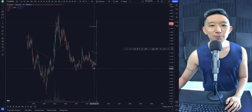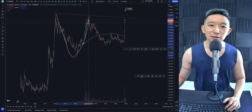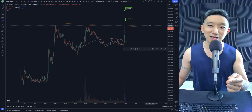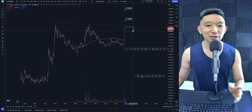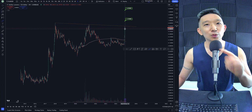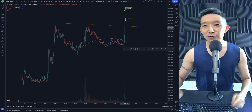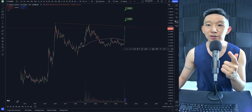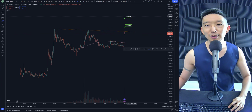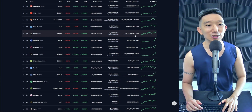Stellar Lumens against USD. Woohoo! On Coinbase, Stellar Lumens is potentially forming an ascending triangle. We have two targets over here: $1.11 and $3.47. So we're anticipating it to eventually break these two highs together with XRP. As XRP breaks its all-time high, we're also expecting Stellar Lumens to break its all-time high. They're probably going to be moving together. So 1.11 first, and then 3.47. If things really go bananas, we actually have a banana target, which is quite high. It's double digit, but again, we'll talk about 1.11 and 3.47 first. So there you go. That's our take for Stellar Lumens.